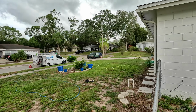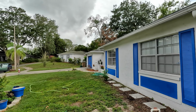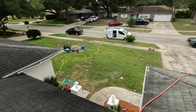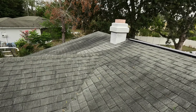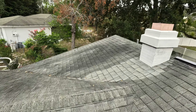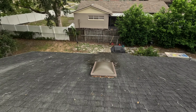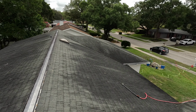This is what we're looking like down here. When I get up there, I'm gonna show you guys the top view of the roof. All right, guys, this is the top portion of the roof. You can see how dirty this thing is. Probably never been cleaned before. The house is going on the market for sale. Pretty bad, but we're gonna bring it back to life.